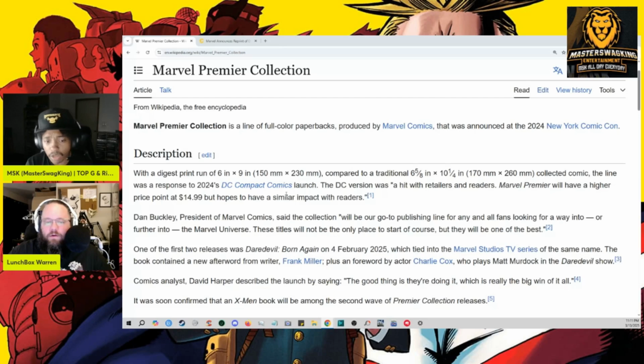Dan Buckley, president of Marvel Comics, said the collection will be "our go-to publishing line for any and all fans looking for a way into or further into the Marvel Universe. These titles will not be the only place to start, of course, but they will be one of the best."